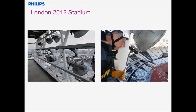And these ones are standard, which would have a delay period of something like 15 minutes before they come back on again. So half of them were hot restrike, half of them were ordinary, which meant that out of our 2,000 lux we had always a guarantee of 1,000 lux.